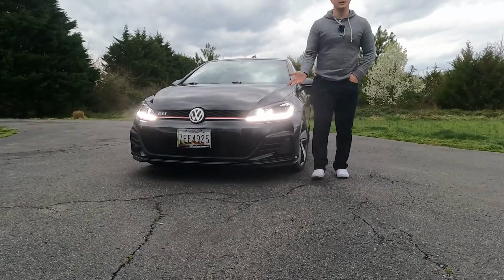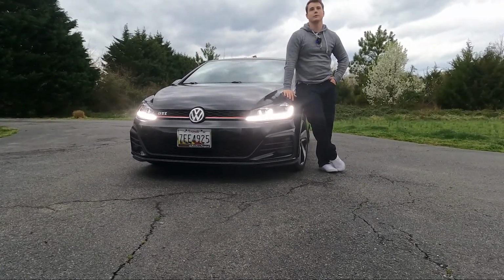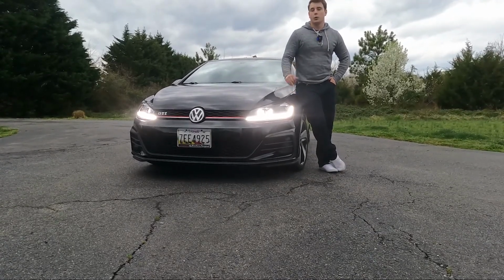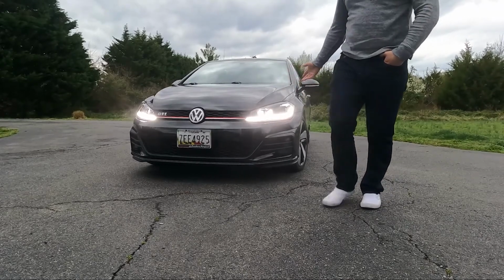Now, how fast is it? Well, that's an easy one. It goes 0 to 60 in about 6 seconds with 220 horsepower and 258 feet of torque. Now, we're going to go around to the side, and I'll give you a little more of the red and black thing they got going on.